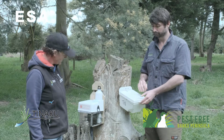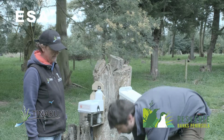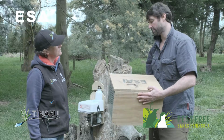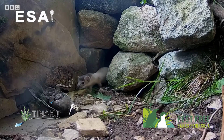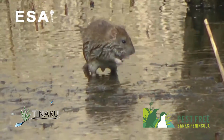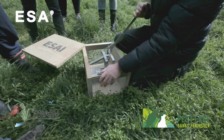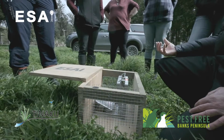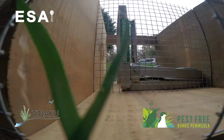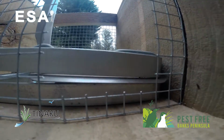And so we've got some traps here, so can you just talk us through these traps? Sure, we'll start off with the big wooden box. So these here are the DOC 250 series, designed for ferrets, but they'll also get all mustelids and rats as well. Really effective and very safe to be using around people's houses with the domestic cats and whatnot, with a really small entrance hole for an animal to get into. Yep. So really effective trap and really safe to use as well.